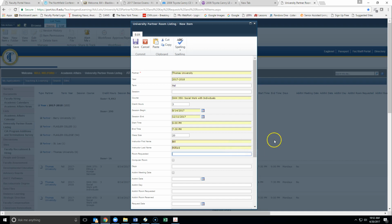Room requested: if you have any special needs around what your room is going to be, like I want to have all chairs, or I need an extra large chair for somebody who has a disability or something like that, you're going to put that kind of information in there.